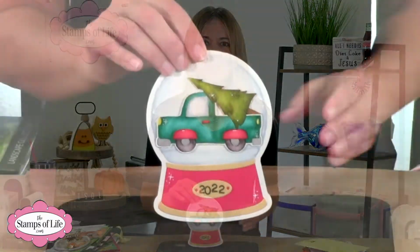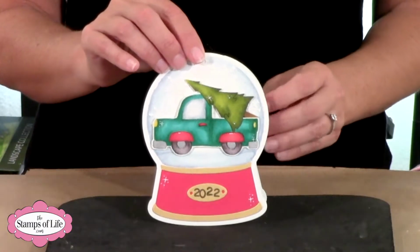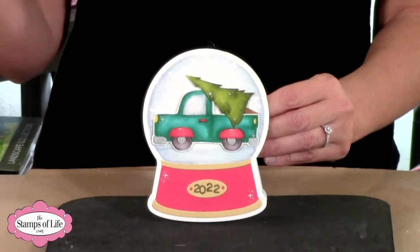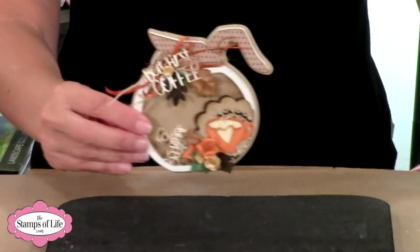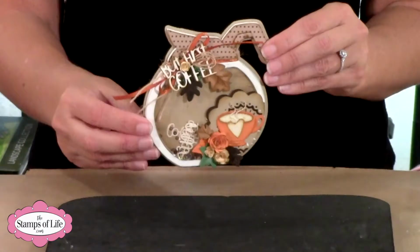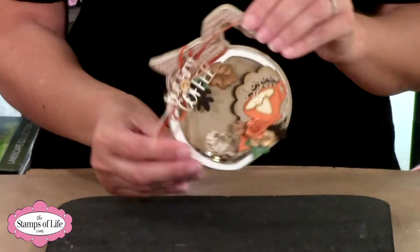But we also released our snow globe Fold It. Oh, I absolutely love this one. It's one of my favorites, I'll tell you that. But my coffee lovers, I didn't leave you out. We have a new coffee pot. Look how cute that Fold It is. You can even make it a shaker, and isn't that gorgeous? I absolutely love it. But first, coffee.